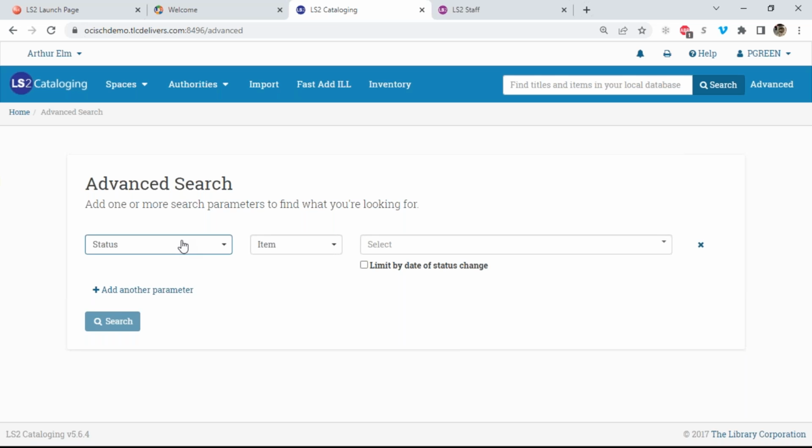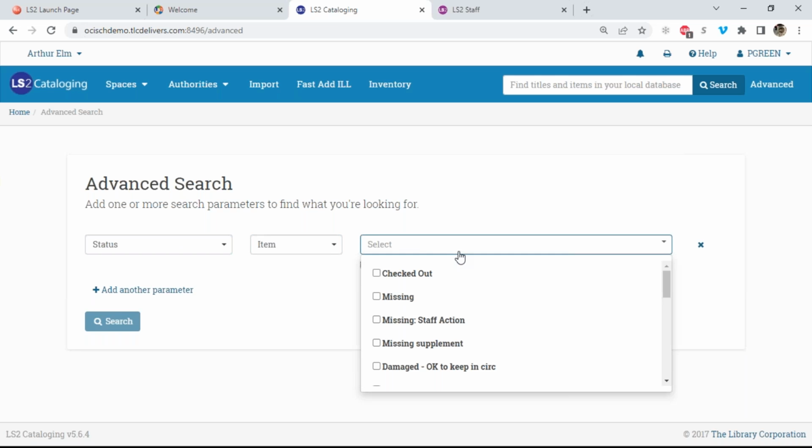So that is the status searching feature. You can search by items that are missing, and then you can choose what type of missing if you like, or select all missing statuses by default. And again, a missing status, as a refresher, a lost item would be something that has gone from a long overdue to a lost with an automated process, or the item has been manually marked lost by a staff member. The student says, I don't know where that book is, I can't find it.